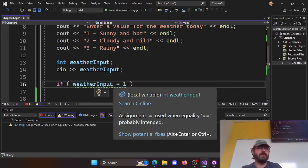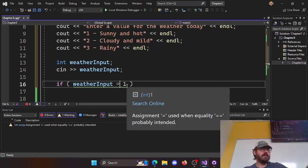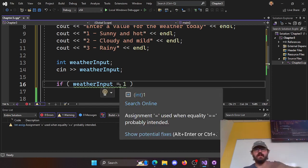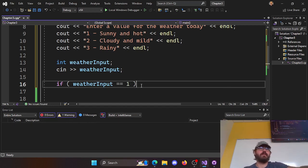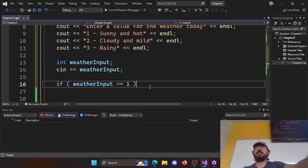And it's going to warn you here that assignment used when equality probably intended. We get this nice little warning here. It's really small, I'm sorry. But the compiler is trying to tell us, hey, you probably don't actually want to make weather input equal 1. You probably want to check does it equal 1? Right? It's a slight difference here, but it makes all the difference in the world. So say, okay, if the weather input is equal to 1, well, then I should do something.